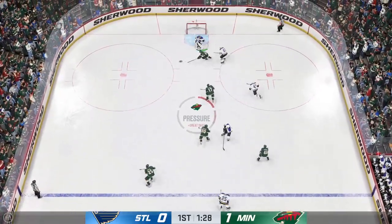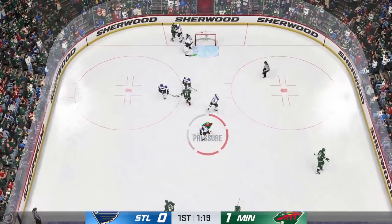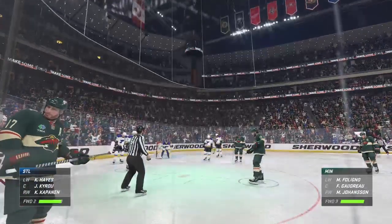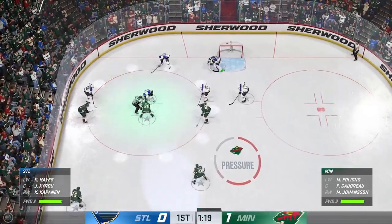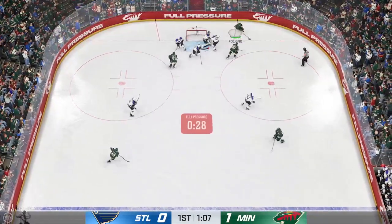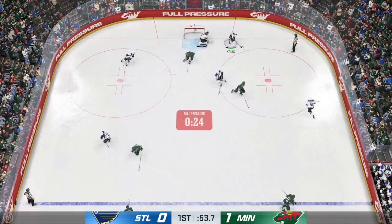Minnesota's got control of it now here in the offensive end. Oh, and he makes another save! Well, he's been under siege. I'm loving his compete level. I mean, he's making consecutive saves one after another. Minnesota's looking to take this lead into the intermission here as they put a lot of pucks on net so far. And they win the draw in the offensive zone, and they go to work. Turn that chance aside. Oh, and another save!